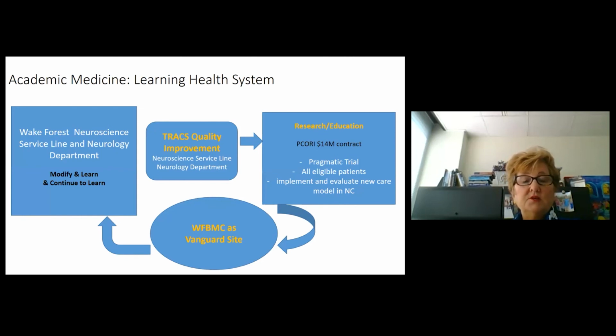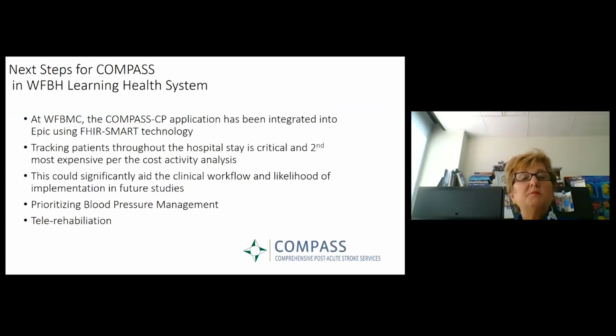We are going to continue to embrace this in our service line and our neurology department. And we have integrated the electronic capture of patient-reported outcomes within our electronic medical record, which has been no small feat of innovation, and we're going to scale it. And we're also looking at how we change the system. As I've mentioned, we've integrated into our medical record using FHIR smart technology supported by our IT team here at Wake and an incredible bioinformaticist, Dr.